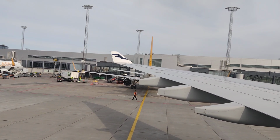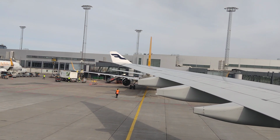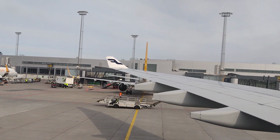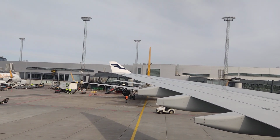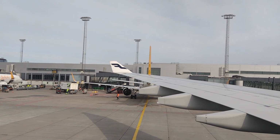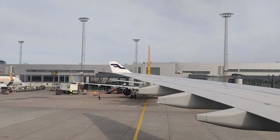Make sure your armrest is in the down position, your table is stowed, and your seat back is upright. Your window shade must be open. Remember to unplug your devices for takeoff and landing. And if your seat has a footrest, it must be stowed during takeoff and landing. All loose items must be stowed away in compartments closed for takeoff and landing. Make sure that your remote control and video screen are also stowed.